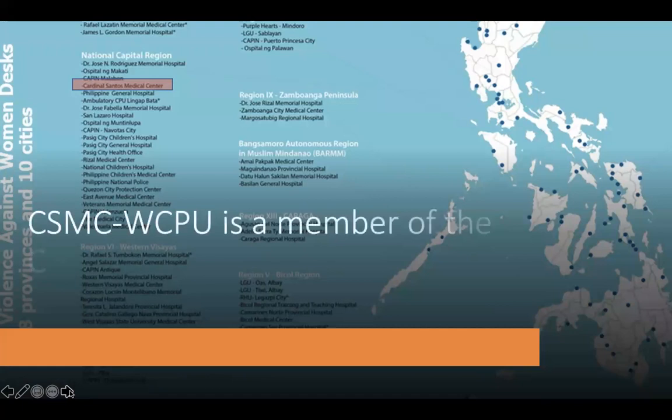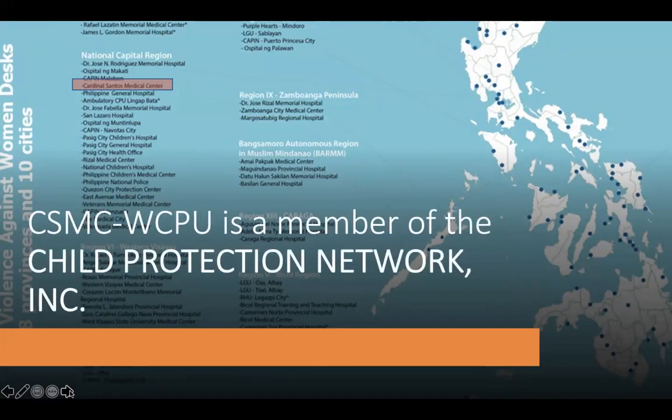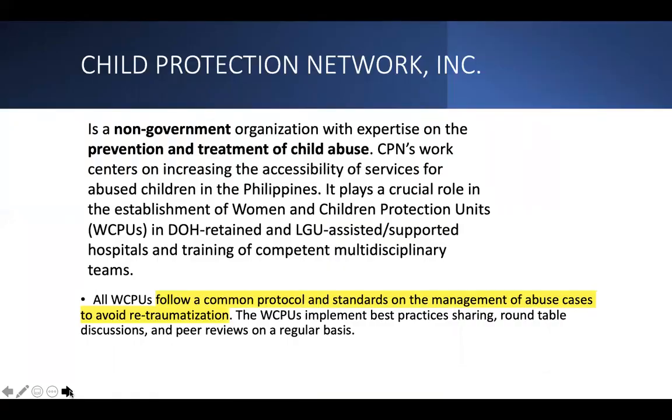The CSMC WCPU is a member of the Child Protection Network. Our institution is one of only 114 WCPUs in the Philippines, one of 23 in NCR, and the first non-teaching private hospital with a WCPU. As part of the Child Protection Network, we offer a safe place for women and children. The Child Protection Network is a non-government organization with expertise on the prevention and treatment of child abuse. All WCPUs in the country follow a standard protocol with a goal to avoid re-traumatization.